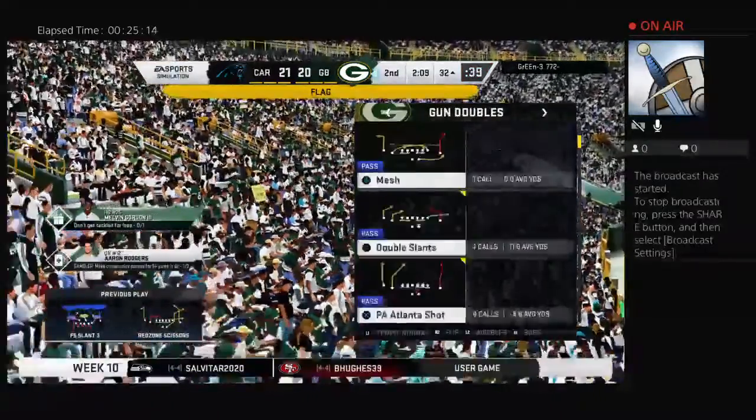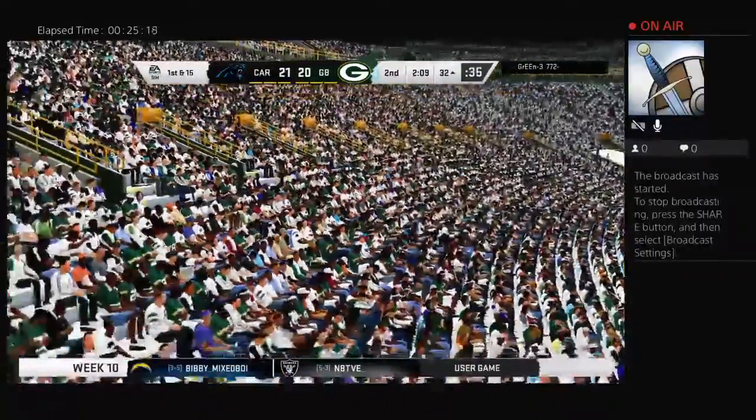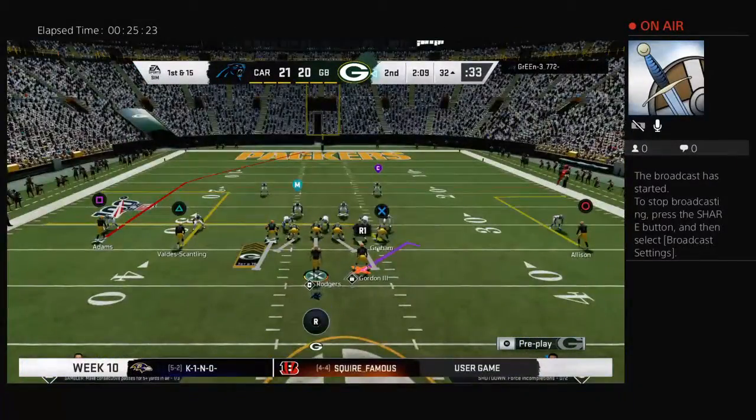And that'll be accepted, of course, and that moves him back 5. The delay of game backs him up 5, 1st and 15.